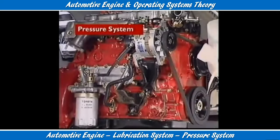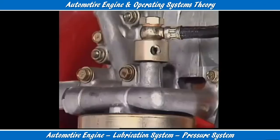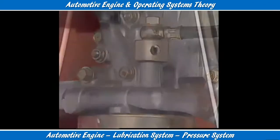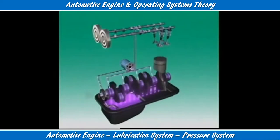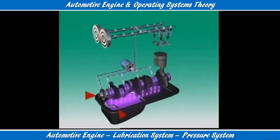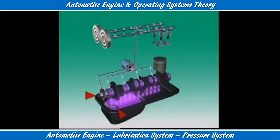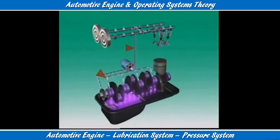Modern vehicle engines use a pressure or force feed lubrication system where the oil is forced around the engine under pressure. Let's look at petrol engines first. Oil won't flow up into the engine by itself, so a pump collects it through a pickup tube and a strainer and forces it through an oil filter, then into passageways in the engine block called galleries.